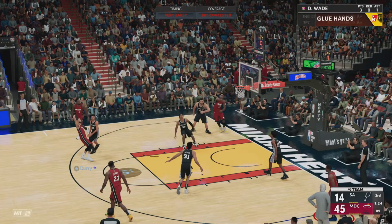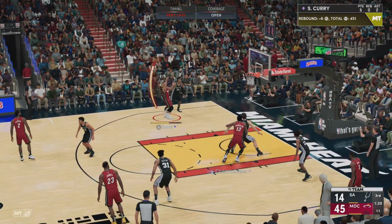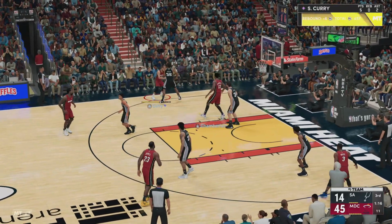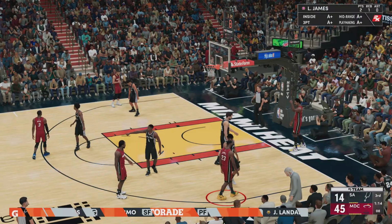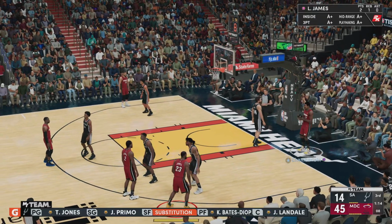On its way from Curry for 2. Goes back up. Over Langford. Offensive rebound, Chamberlain. Curry on the wing. They shoot again. It's tipped, and that's out of bounds. Miami will retain possession. And the Spurs making a change here. Walker's checked in. Lonnie Walker, the fourth.